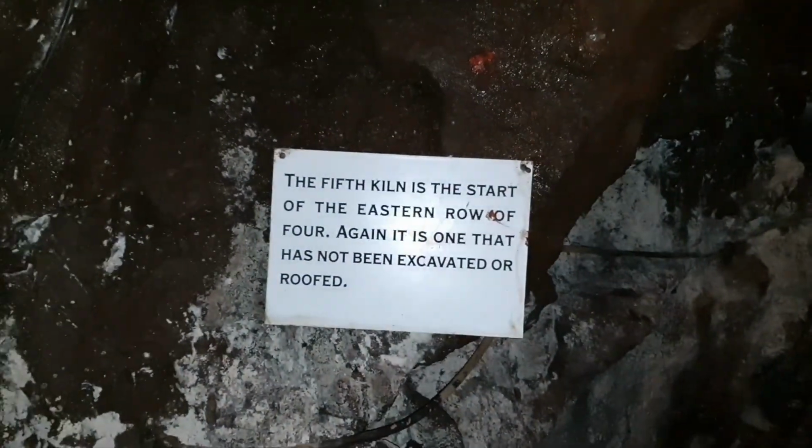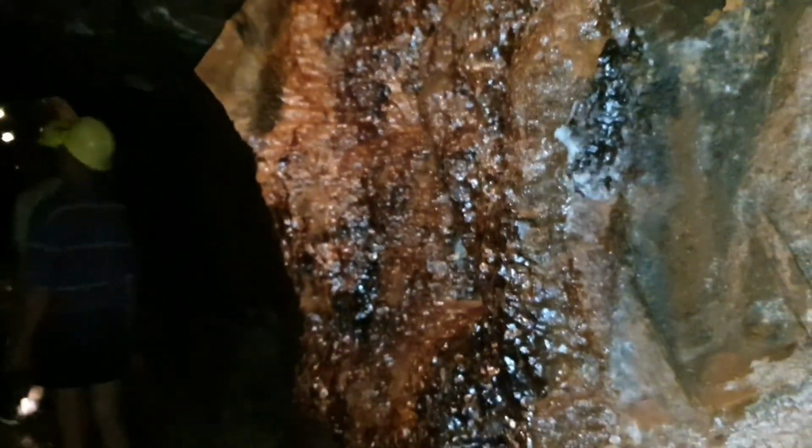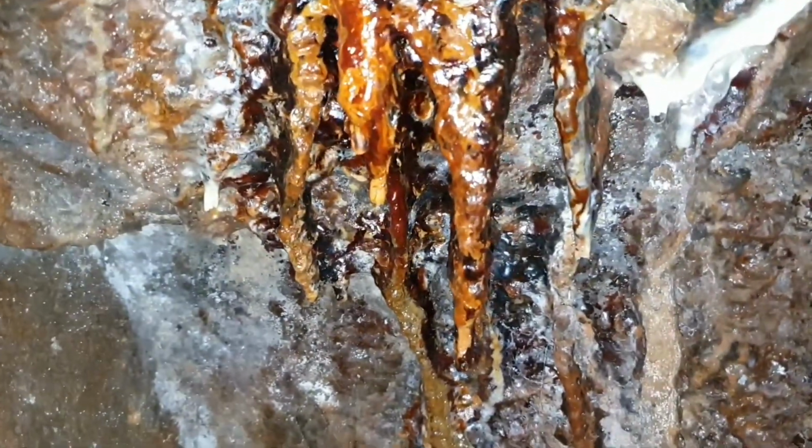It's the start of the eastern row of four. Again, it is one that has not been fitted or roofed. Whoa, look at it, it looks awesome there. It looks super cool. You can see how solid the rock is. All this work for four years. That's a lot of work for four years. That's cool. And when you see all the brickwork, look at all.